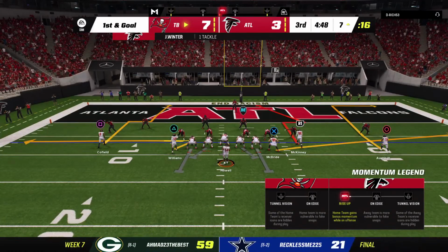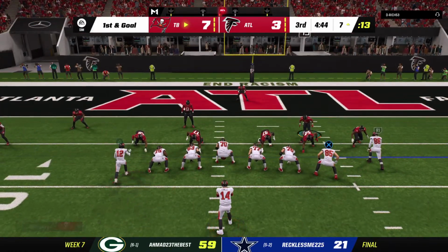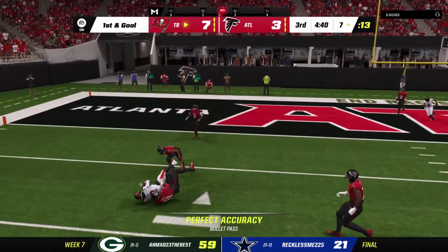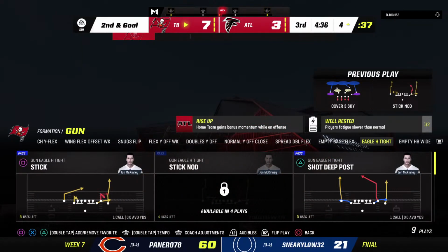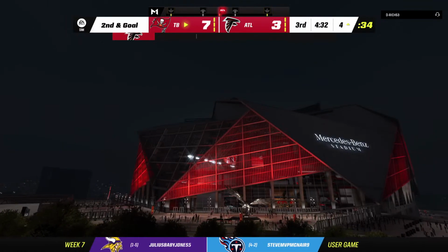They have moved right down the field, and just like that, they're going to be set up with a 1st and goal. Another throw for Howell. He's going to flip one out here to his running back. And the stop will come inside the 5 at the 4. 3 yards is the gain that time, 2nd and goal.